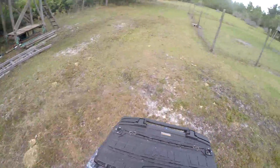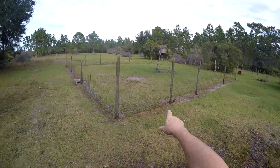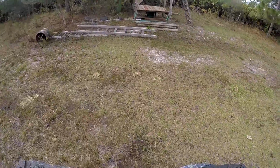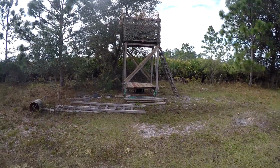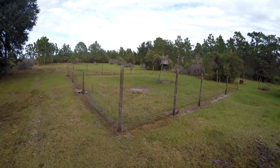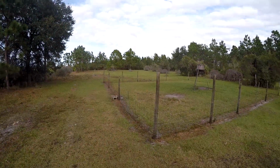Looks like cows have gotten in here. But that's his feeder there. And then his hunting stand right up there. That's where my son was when he got his first buck over here that we now have hanging on our fireplace.